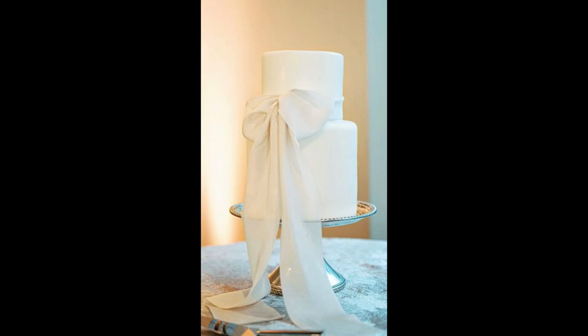Yeah, you could bring in bows, like a big organza chiffon bow around one of the tiers, like an oversized one, but white on white. So again, it's not taking away from anything. It's not too much of a statement. It's a statement without being too loud. Yeah. I think. Yeah.